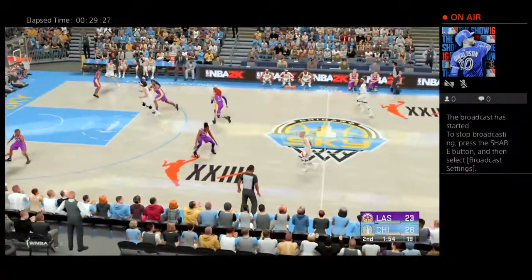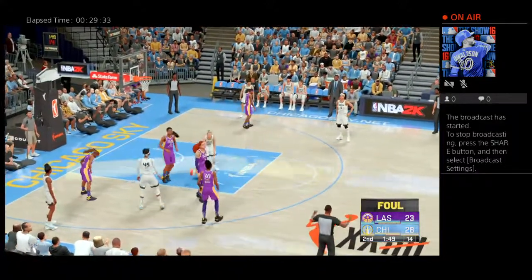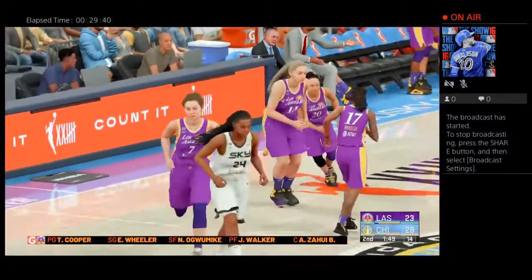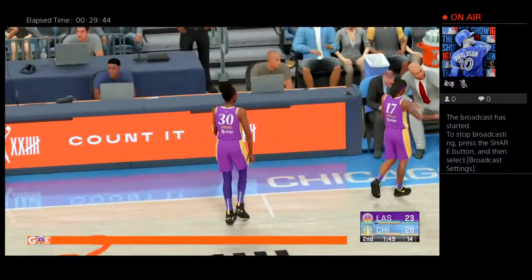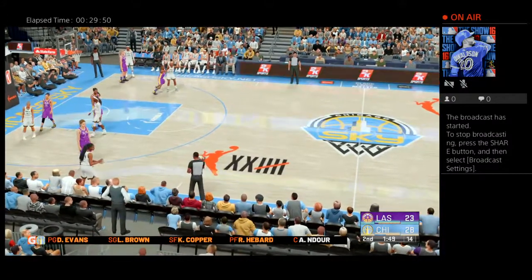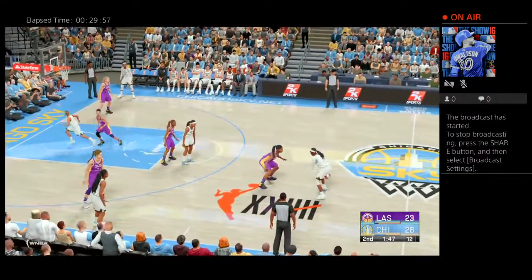And so it's Chicago with it. They've only given up 6 here in this quarter. And the foul on Nneka Ogumike. That's her first foul. And these calls can be some of the toughest calls for officials to make. But in this case, I think she got it right. The defender's still moving there and never really got set. Sparks on D, trailing by 5.